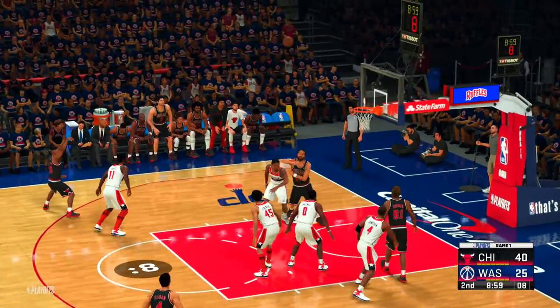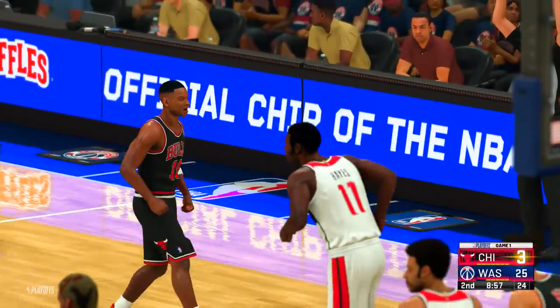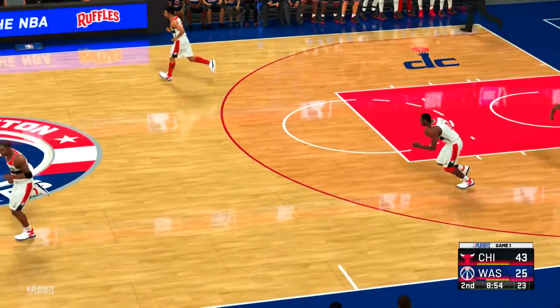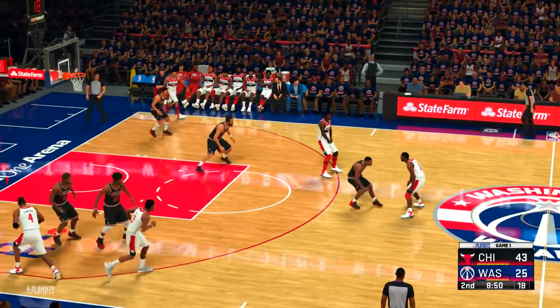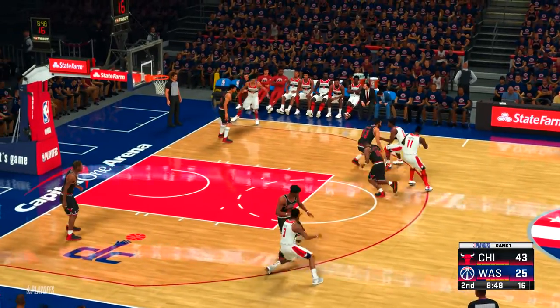Here's Armstrong. Nails it from three. Jay Armstrong. And Chicago leads by 18. Backing up that last three with another three. The defense has to stop giving them so many clean looks.